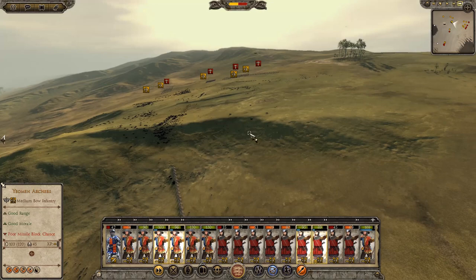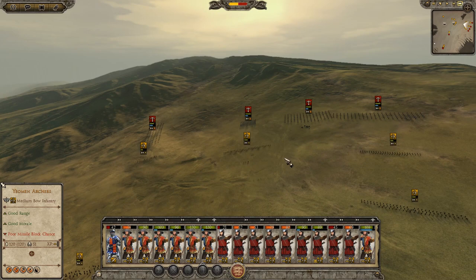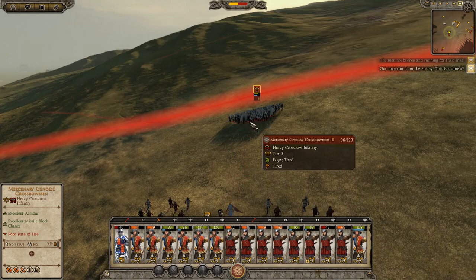Most of our units have run out of arrows now, so we'll move these guys up to the next point. Some of these units are quite exhausted, so they can't run very fast. Our men have given up and are running for their lives. Guys are about to hit the edge of the map, so they're going to have to stop and be taken in the back by the longbowmen.